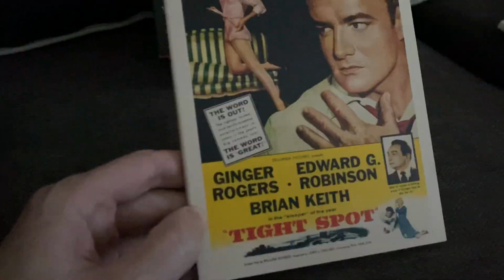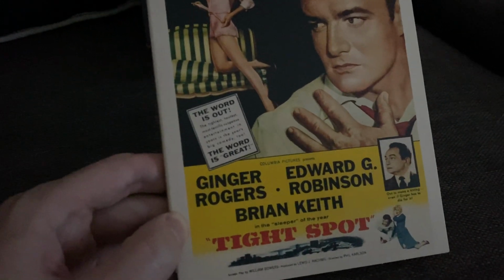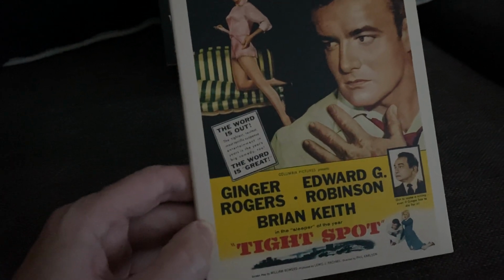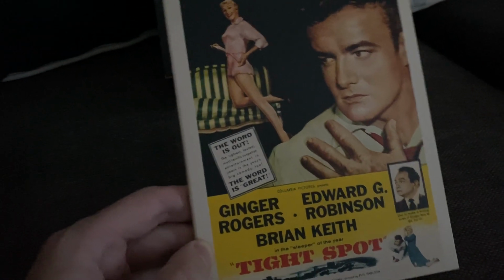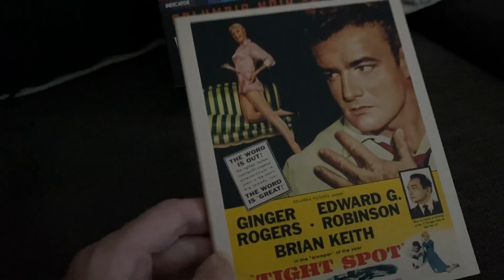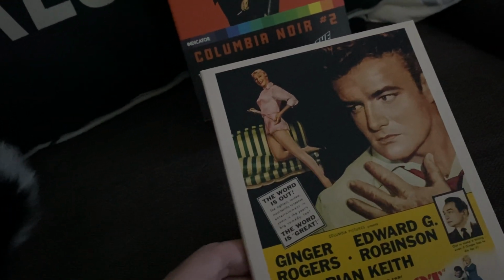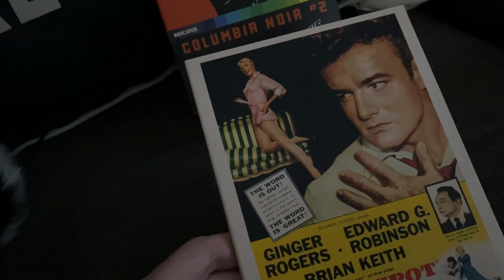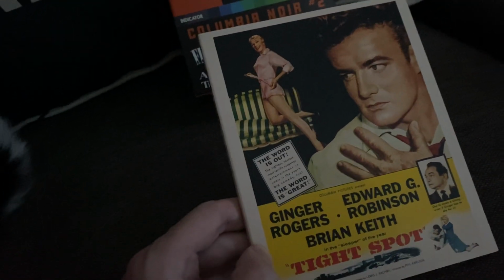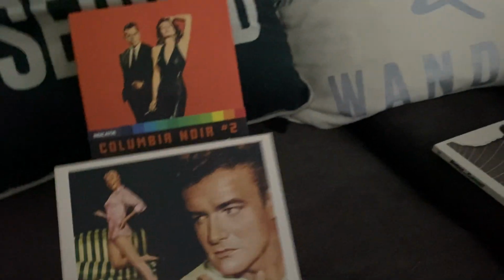This one here is Tight Spot, starring Ginger Rogers, I should say, and Edward G. Robinson. It's the first widescreen film of the bunch, and I just felt, whereas Affair in Trinidad was a bit soft, a little flickery, and maybe not quite as good as the previous 3 films, this one here is probably the worst of the bunch.